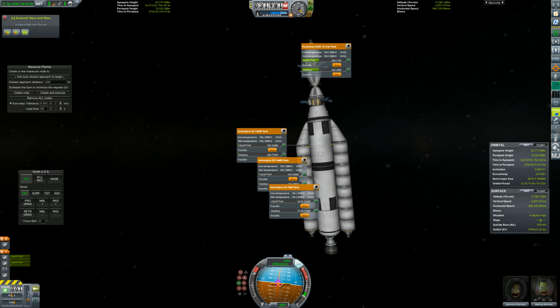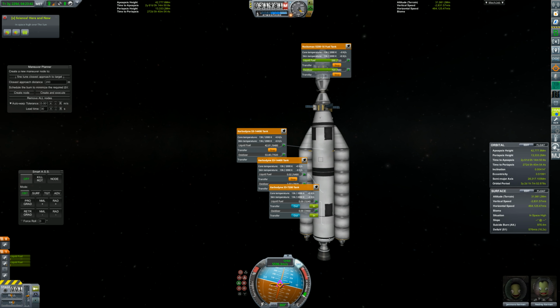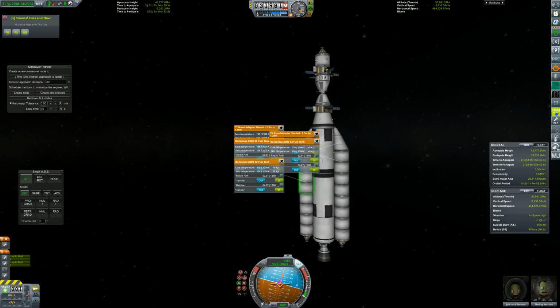So that last little burn I did was actually changing our trajectory so that we're going to intercept the planet. And I am going to ditch the transfer stage so that it collides with the planet and gets burned up. And then the launcher is the only part that's actually going to get captured once we get there.